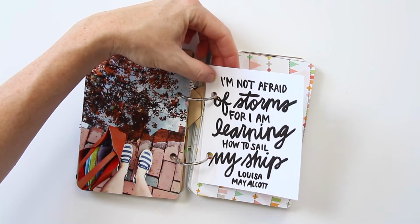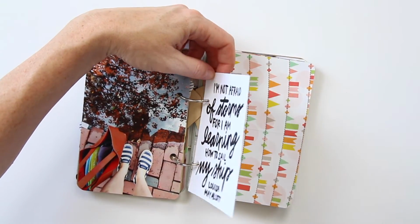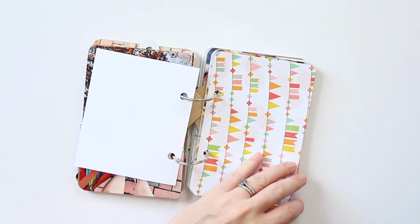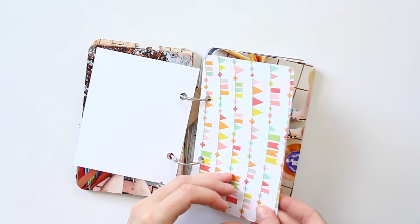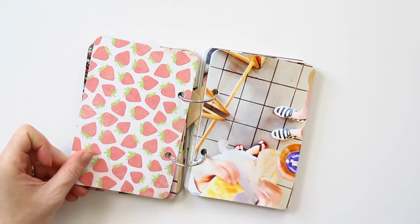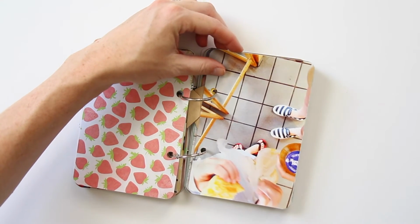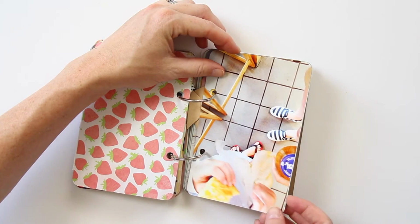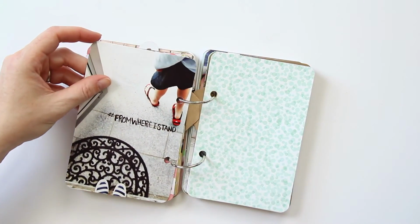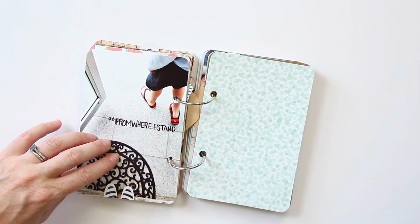And this cutout is actually a cutout from a printable calendar that I got last year, which is not available this year, and I was a little bummed that they didn't do it again. And I think this is one of the Dear Lizzie Project Life kits. Here's the other side. And so here's us, again, grabbing some more snacks after I got my hair cut. And this is coming outside of the hairdresser.